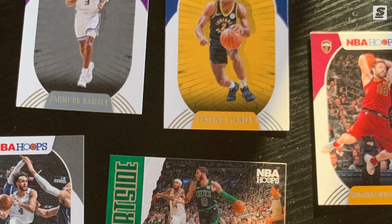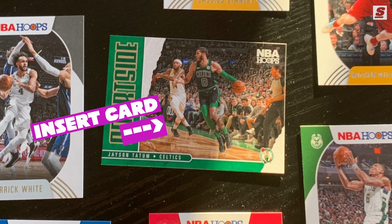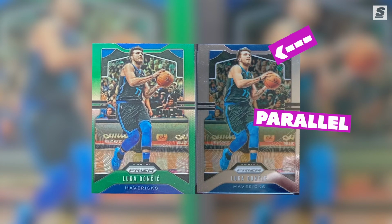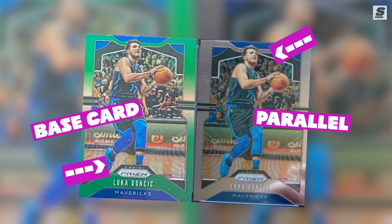An insert card is a special card placed randomly into packs with different numerical odds and usually has a completely different design from the base card. Think of it as a set within a set. A parallel card is identical to a base card but has some sort of unique modification to the look of it. It's usually more rare. Basically, a different version of the same card.